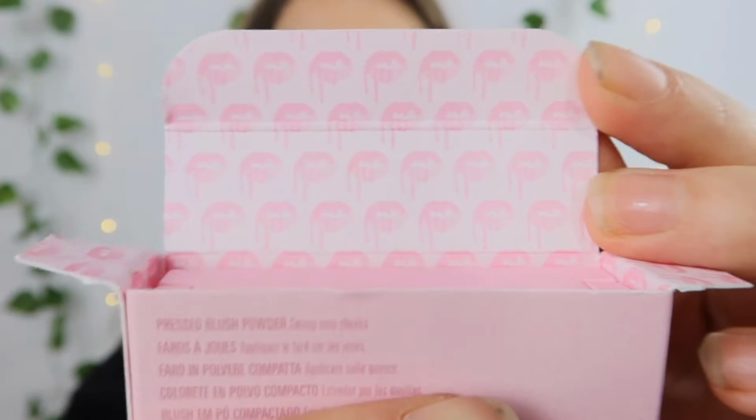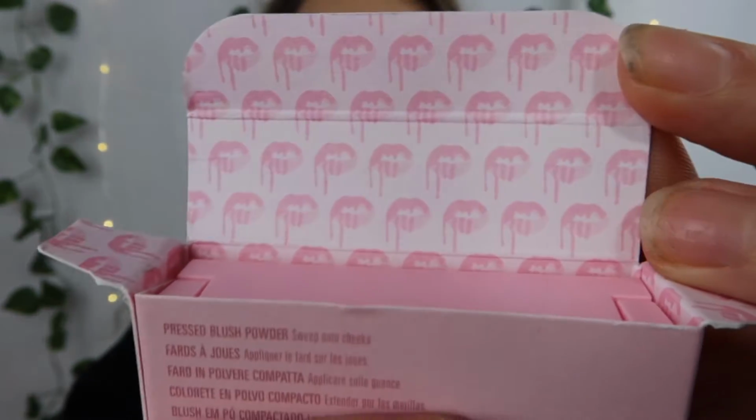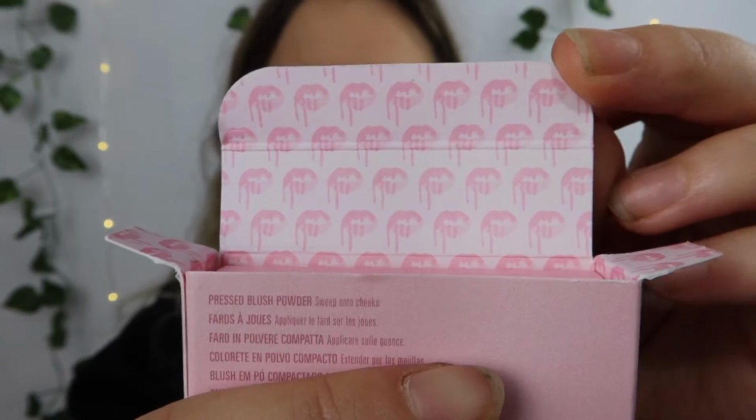On the website you can get the blush in 9 different shades. In the store there was only, I think, about 7 different shades available, but this one definitely looks a little bit of me. This looks like a really nice shade. This was £18, so definitely a lot more high-end than I would normally go for, but let's see if it's worth it. On the inside of the packaging you can see these little lip imprints, and these have got the dripping effect just like in her Kylie lip kits.